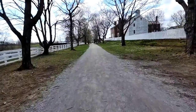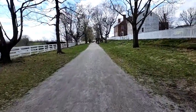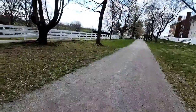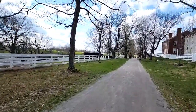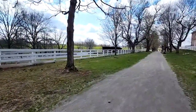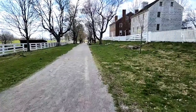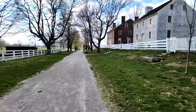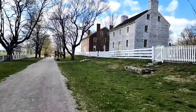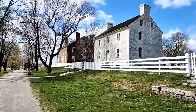All right, so we're going down here. The old stone shop. This is our next to last stop. Okay, so the old stone shop. Over here. These buildings are just so pretty. It's so much better in the spring when it's warm, not freezing.